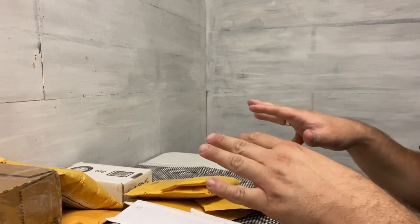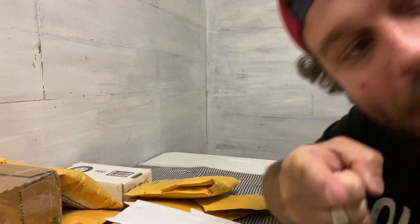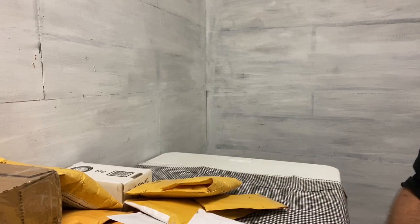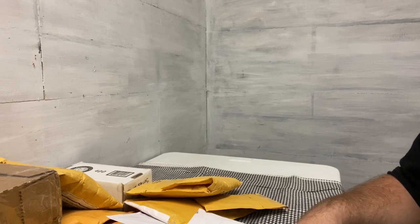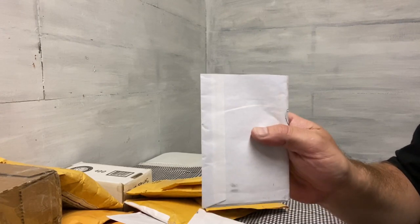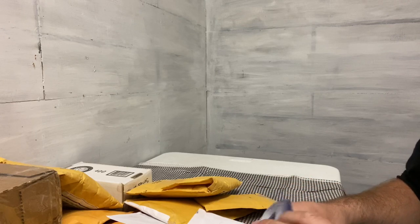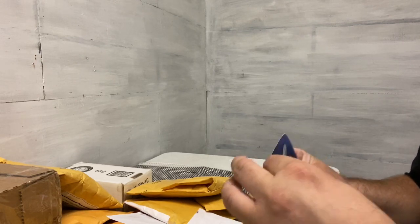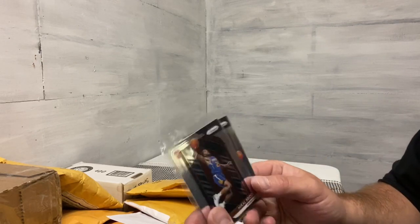I got some stuff from Topps that I shouldn't have bought. I bet you guys know what it is. I'm going to start out with the letters. I don't want to show where they're from, so I'm going to be very careful here. So we'll start out with this first letter that I got right there. Let's see who I bought. I don't even remember. That's the thing you're going to realize a lot with this business, is you're not going to remember who you bought.